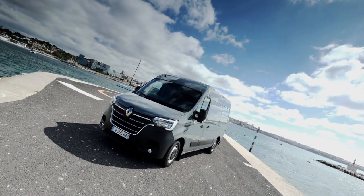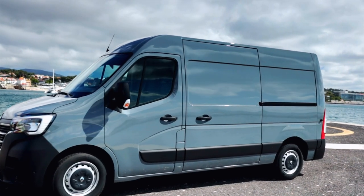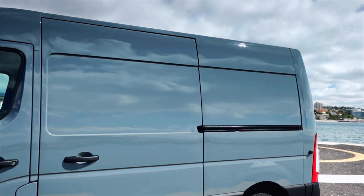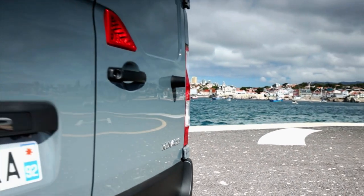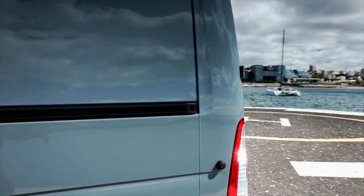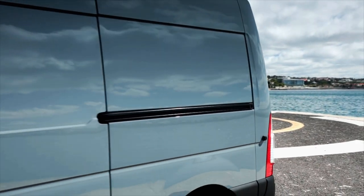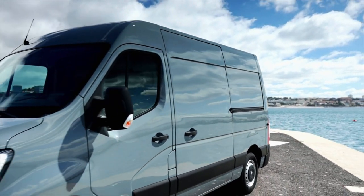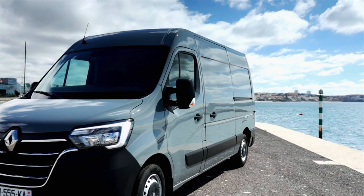Available in four different body lengths, with three possible roof heights, the Master can transport up to 17 cubic meters. Body options include minibus, crew van, dropside, tipper, box van, platform cab and chassis cab. Most vans are front-wheel drive but there are also rear-wheel drive and 4x4 options.